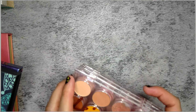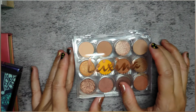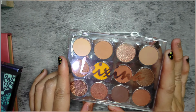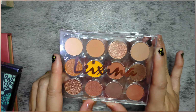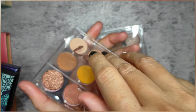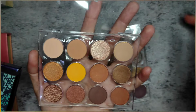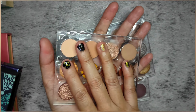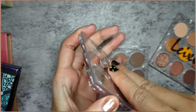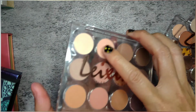And then the next set of palettes I have in here are the cheapest palettes I own. I think each palette was on sale for like 27 pesos in Lazada, and I had not imagined that these palettes would be really small. Like, can you see? It's so thin. It's so small. So this is the warm color story, and this is the cool tone one. And this is the all matte one.